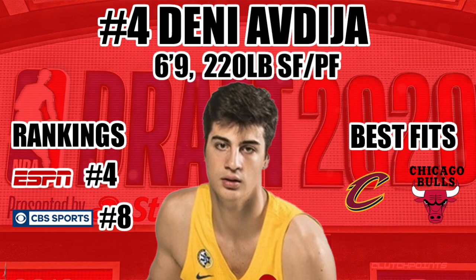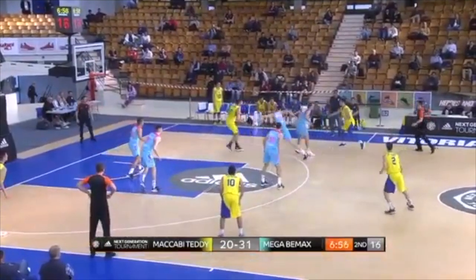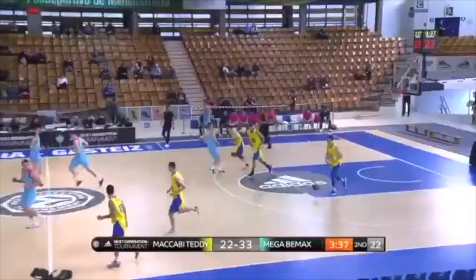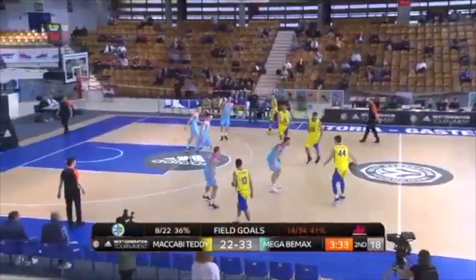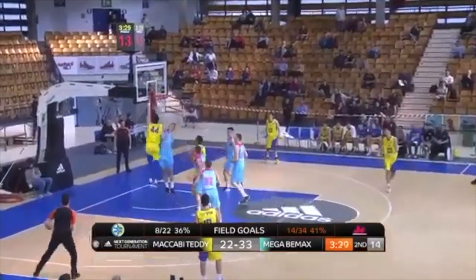Number 4, Deni Avdija. Deni has been playing basketball in the second hardest league, and more importantly, he dominated in June and July, where he was averaging 17 and 13 points a game. Deni has the size to play small forward or power forward, but he has the handles, creativity, and passing abilities to play point guard. His defense elevated a lot this year, and he has displayed a much more consistent three-point jumper. He's got flashes of a lot of the great European players and should be a top pick.